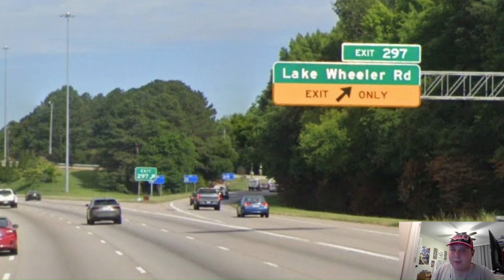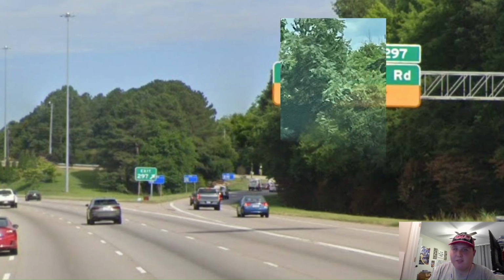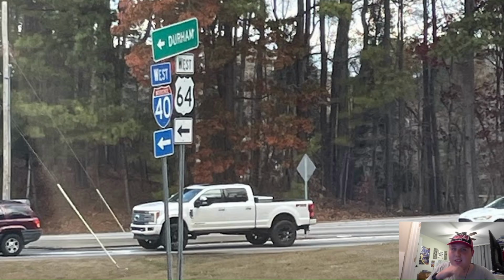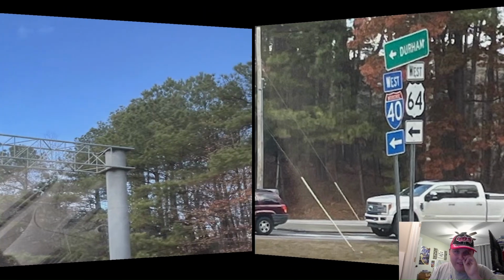Here is the exit for the State Farmers Market, which is a good place that you should visit. And here on this exit, I actually took a picture of the 40 West control city for Durham, which is a great choice. And at the next exit, we're also still signed for Durham, and another picture taken by me.